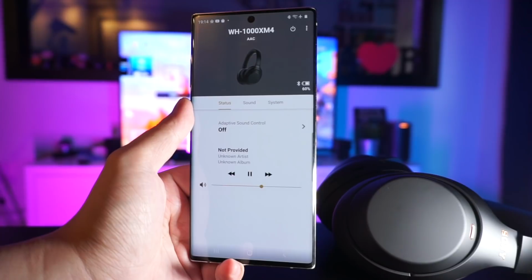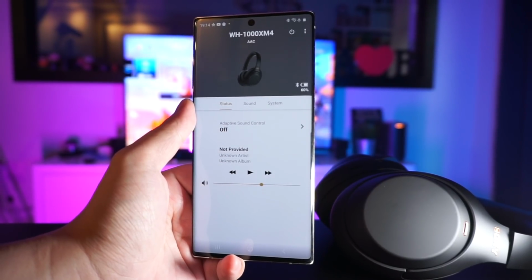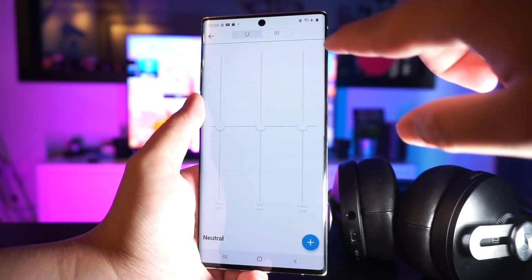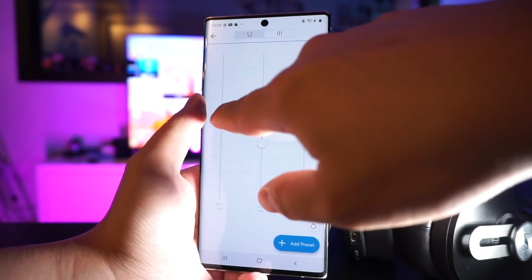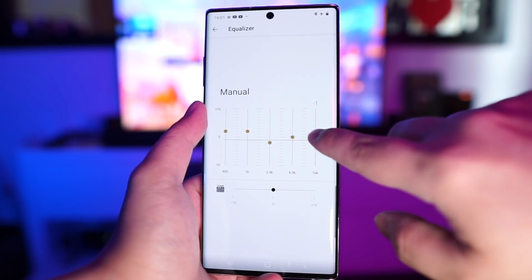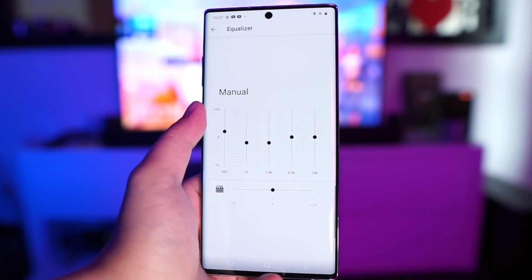It also is more customizable than the Sennheisers through the Sony Headphones Connect app. Yes, we have seen some improvements to the Sennheiser Smart Control app. It is a little better now with that graphic equalizer, but still, it's a 3-band graphic equalizer and it covers only bass, mids and highs. The Sonys have got a 5-band equalizer covering mids to highs and a separate dial for bass. So there's a little more fine-tuning possible there.